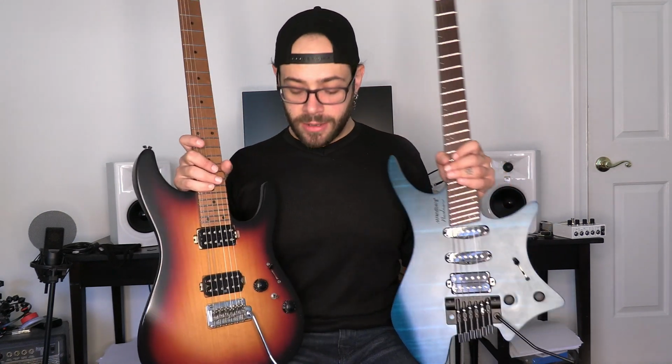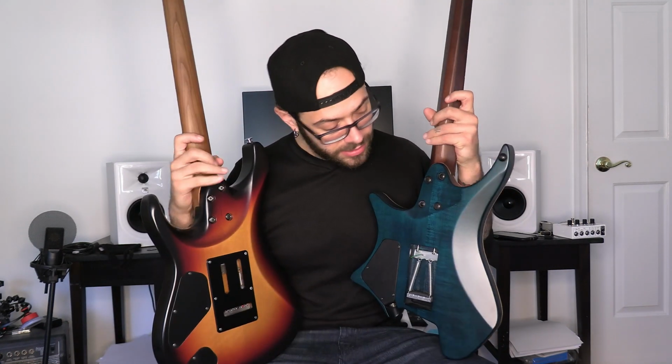Strandberg sound is more intense and more full. The Ibanez can be way more expressive. Let's turn these things around. Turn around, and then I get a look at the heel of the Ibanez, and look at the back of the Ibanez.